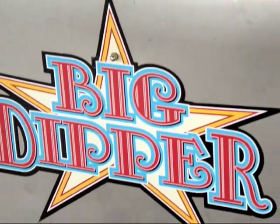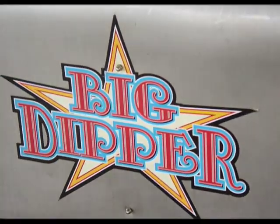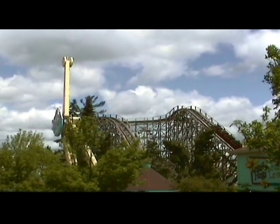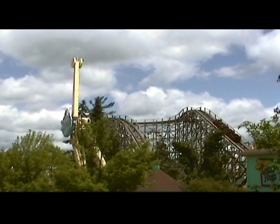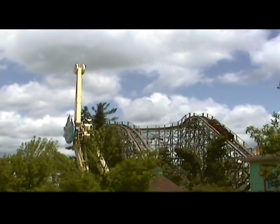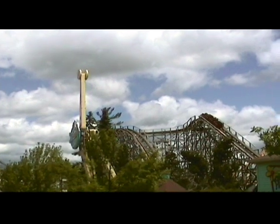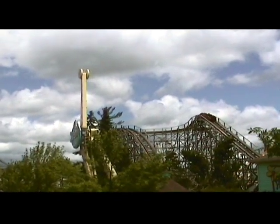Oh, yes. Now, the Big Dipper. The signature roller coaster of this section of the park. It is one of the few 1920s Woodies left in Ohio. I believe the only other one is in Americana in Middletown.